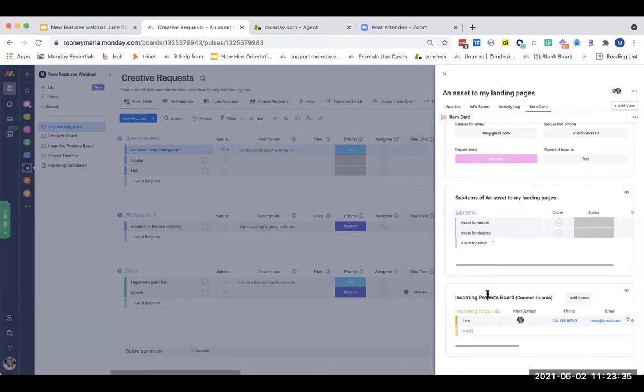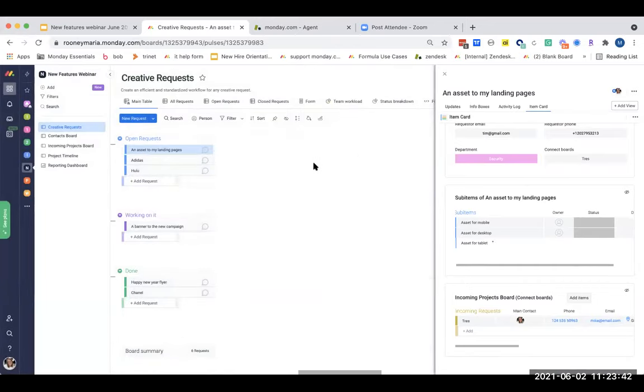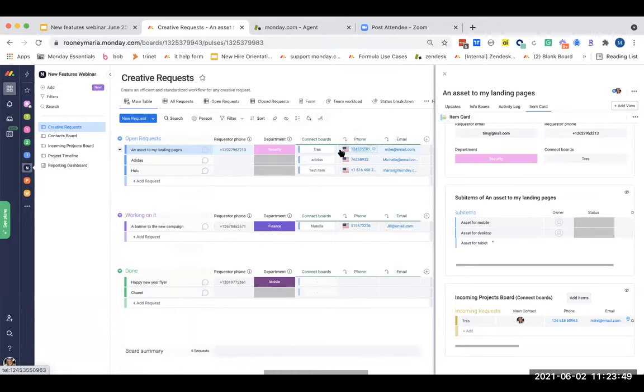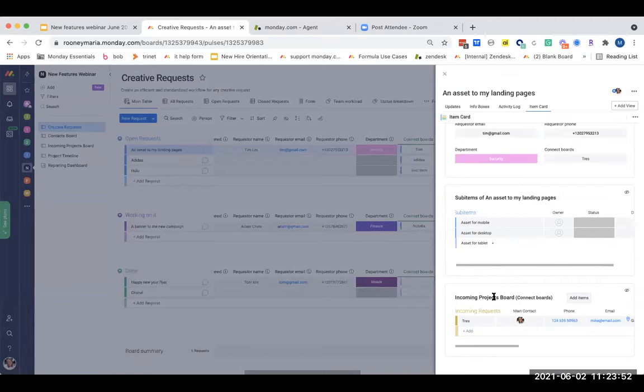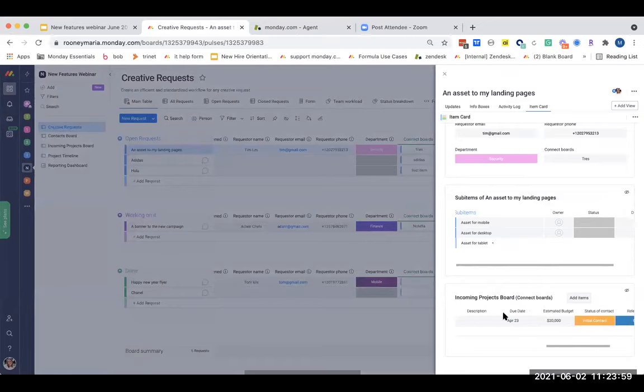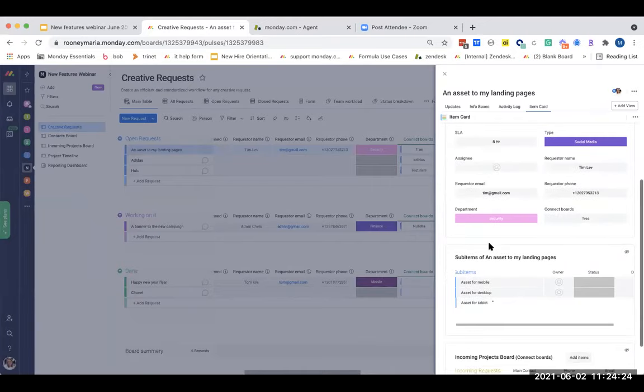Additionally, underneath the sub-items, you're able to see connected boards columns. So in this item, I am connecting this item to a specific item on my incoming projects board. I'm also mirroring over this information. So what the item card is doing is showing me the item that this item is connected to within the incoming projects board. So it's showing me all of that information, and it's making it also pretty clear that this is from a different board. So we're connecting boards here, and it's letting me know that this information is related. So we wanted to make sure that the item card app view is able to support all of the relevant columns so that you can stay within this one app view to see all of the relevant information.